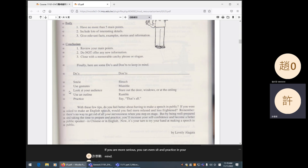Studies have shown that thinking about doing something uses the same part of your brain as actually doing it. So some athletes, before a competition, they don't want to waste energy by actually practicing. So instead, they will sit and think about their movements, about their actions, about their strategy. They will practice in their mind. And that does help, actually.